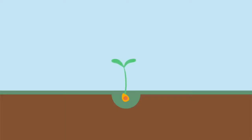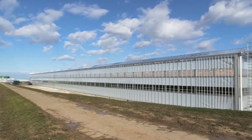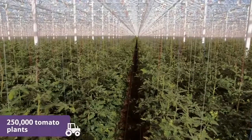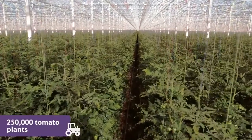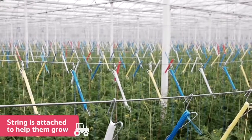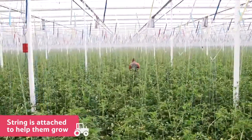Once the small plants are 4 weeks old, they are transported to the UK by lorry. When they arrive at the farm, they are planted into large glasshouses like this one. Each glasshouse has an amazing 250,000 tomato plants at any one time. The baby tomato plants are grown in blocks of spongy rock wool. String is attached to the young vines to help them grow, giving each tomato an equal amount of sun.